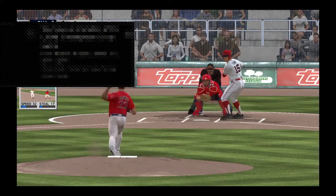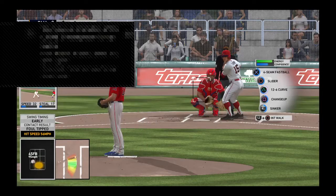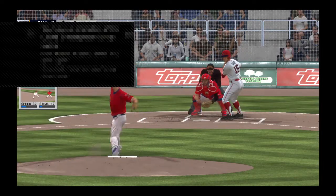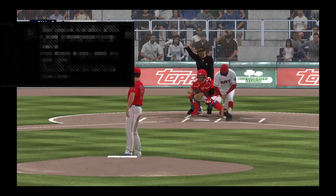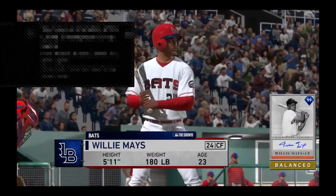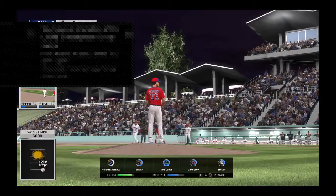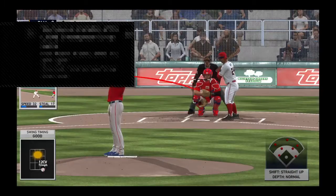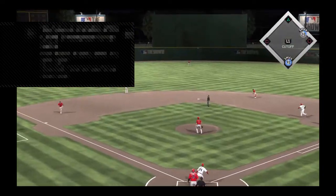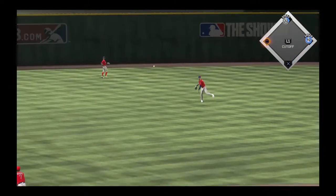He's set. Here comes the 1-1. Count moves to a ball and 2 strikes now. Cabrera, a runner at first with 1 gone in the inning. And he got him. So it's a runner at first with 2 gone. And up next, the legendary Hall of Famer Willie Mays. Willie Mays. He's ready. Here's the first offering. Line towards center field, and that'll get down for a base hit.